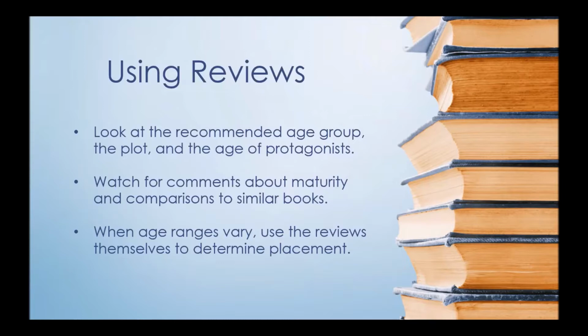As you use review sources, once you figure out the series that you know belong in tween, and then you start looking at specific things, you want to look at the age recommendations that are found in the reviews. You want to look for comments about maturity in the books or comparison to other books, similar to, you know, for kids who have outgrown Dogman, this might be the next thing for them. And when the reviews are not consistent on age ranges, which a lot of times they're not, you want to see what happens in the story, and that will help you figure out exactly where the book you're thinking about needs to go.